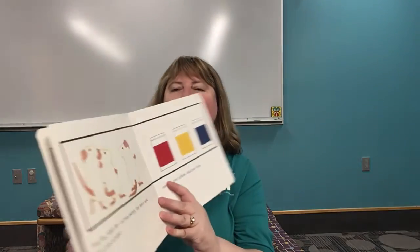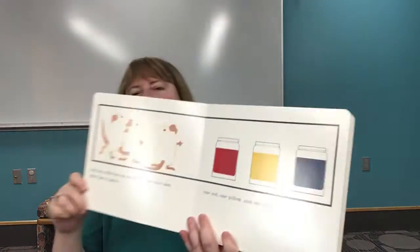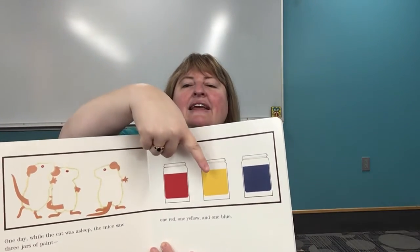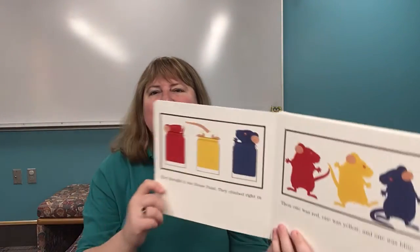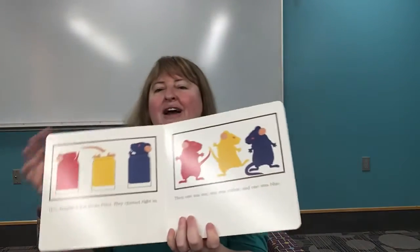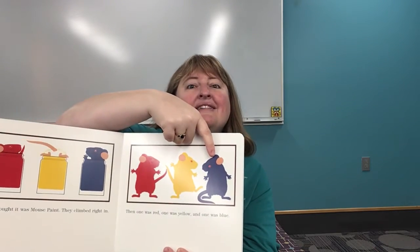One day, while the cat was asleep, the mice saw three jars of paint. One was red, one was yellow, and one was blue. They thought it was mouse paint. Silly them. They climbed right in. And then one mouse was red, one mouse was yellow, and one mouse was blue.